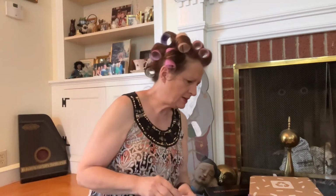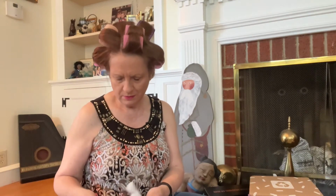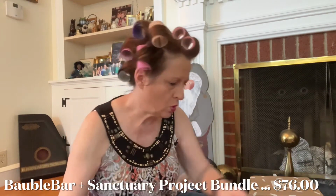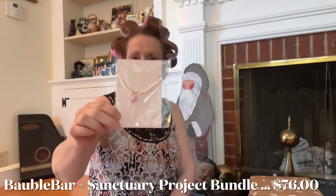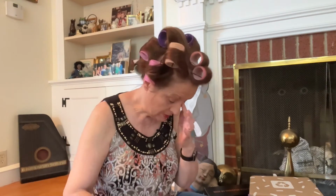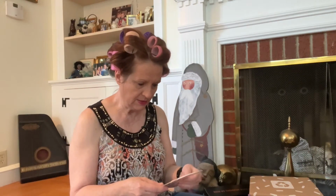Bauble Bear. I don't know what this is. This is not something that I probably ordered. It might be a freebie. You know what this is? This is the extension for a necklace that I had purchased. And I don't usually buy jewelry, but this time I did. I hope there are directions here because I certainly don't know how to extend things. And do they really need extending?